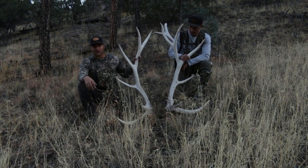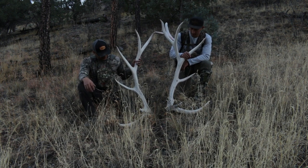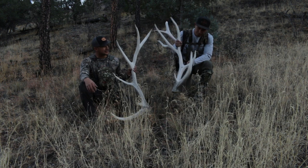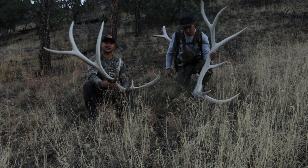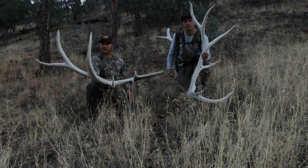Really solid bull. I mean, it made the whole day right there. Can't ask for much better. Just really cool. Really nice bull.